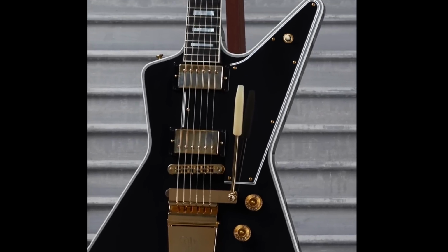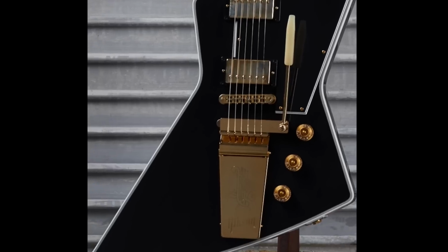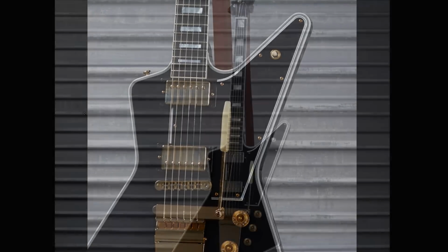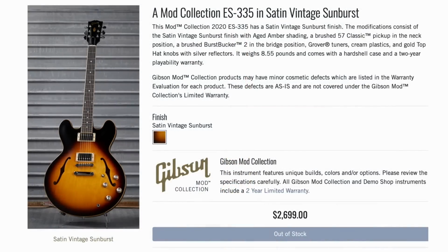I can't say I would have ever done that myself, but what my brain is just filling in the gaps for is this thing really needs a dark tortoiseshell pickguard on it. Like so dark it's almost black, but yet you can still see it in the light. That's all this beautiful thing was missing. And now we have a 335 and a satin finish.